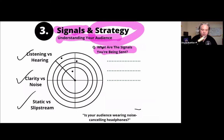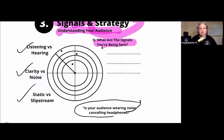But we also need to understand, is our audience wearing noise canceling headphones? That's really critical, because a lot of what's going on today is because there's a lot of stress, there's a lot of anxiety, there's a lot of concern. So is anybody listening to you, or are they just wearing the noise canceling headphones?